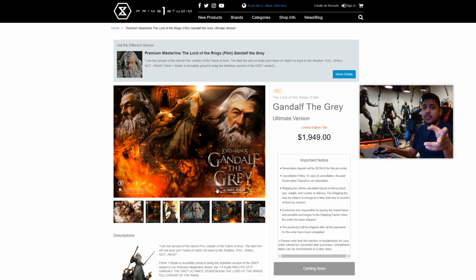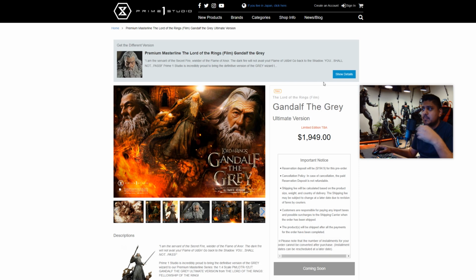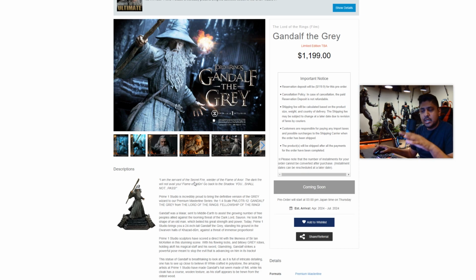Now, there are two versions to this. $11.99 for your regular base. Now, let's go over the $800 discount for the massive base that you'll be getting with the Ultimate version of Gandalf the Grey, which I have to say, both of these pieces are very well done and executed. I like every bit of it, but we're going to get into details.